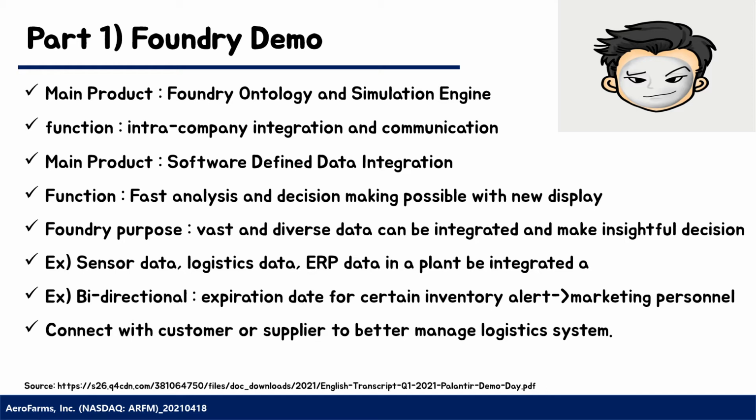An example would be that sensor data, logistics data, and ERP data can be integrated in a plant, and it becomes bidirectional. For example, when the expiration date for certain inventory is coming due, you can alert other departments such as marketing, and marketing personnel can make sales of that inventory right away to increase the efficiency of the company. It can also be used to connect customers or suppliers to the clients. Say you're working at a cell phone making company and they need semiconductor pieces from a supplier. The supplier can also use Palantir and better communicate with its partners.